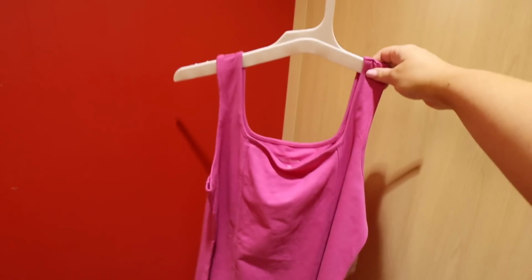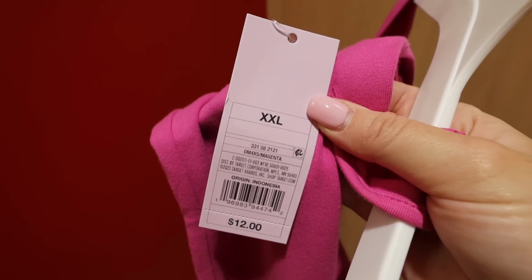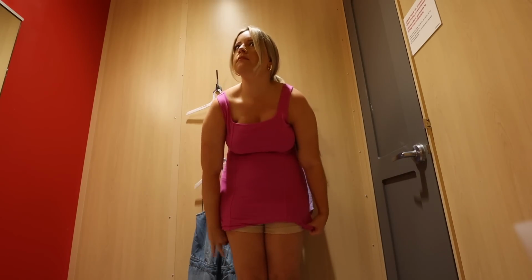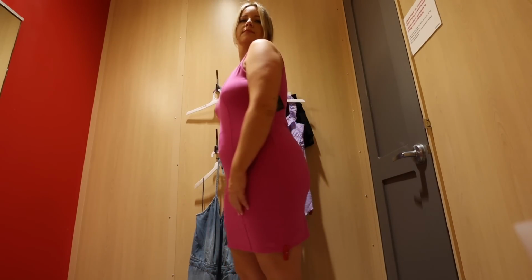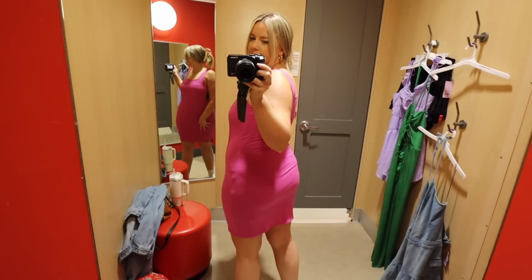Next, we found a little bit of a bodycon situation, which you know I have a complicated relationship with, but I loved this color. I got it in a size extra, extra large because it looked a little small. So I decided to go up a size from my usual, and it retails for $12. And when I was putting it on, I was like, whoa, baby, is this thing tight? It is definitely bodycon, that's for sure. But it is a really cute dress. We will talk about the undergarments thing in a moment because what the heck?